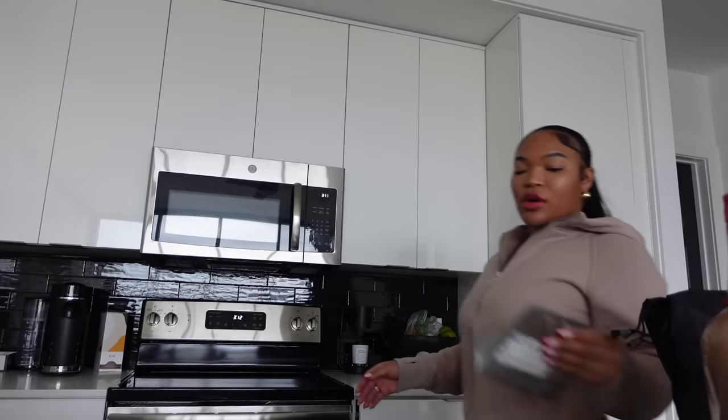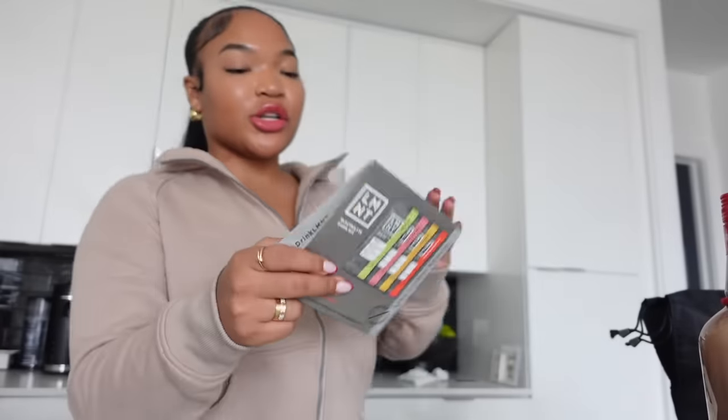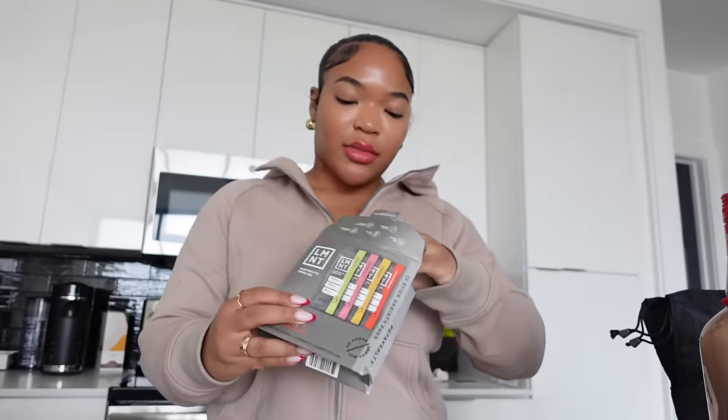And I re-upped on my Element electrolytes. I really like these. And then I just get the 4 flavor pack, which comes in raspberry salt, citrus salt, watermelon salt, and orange salt. So get y'all electrolytes in. I'm actually gonna take one with me now.